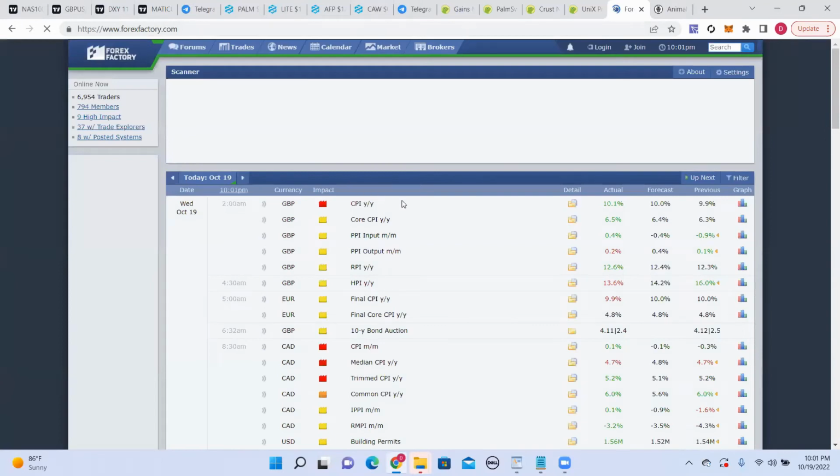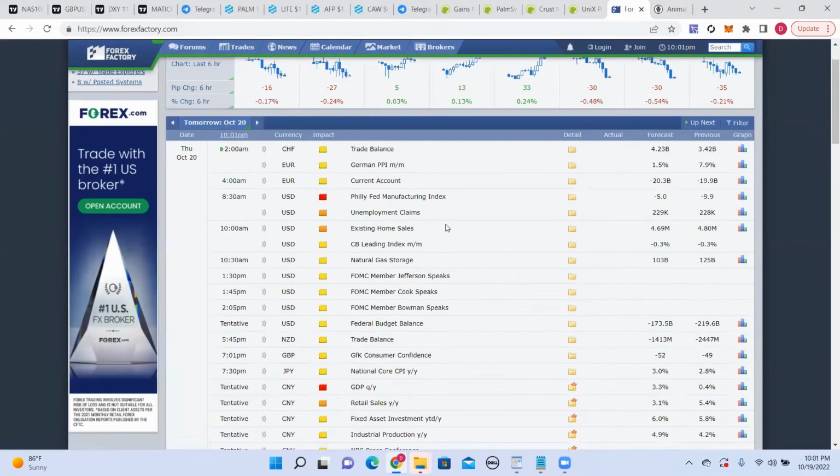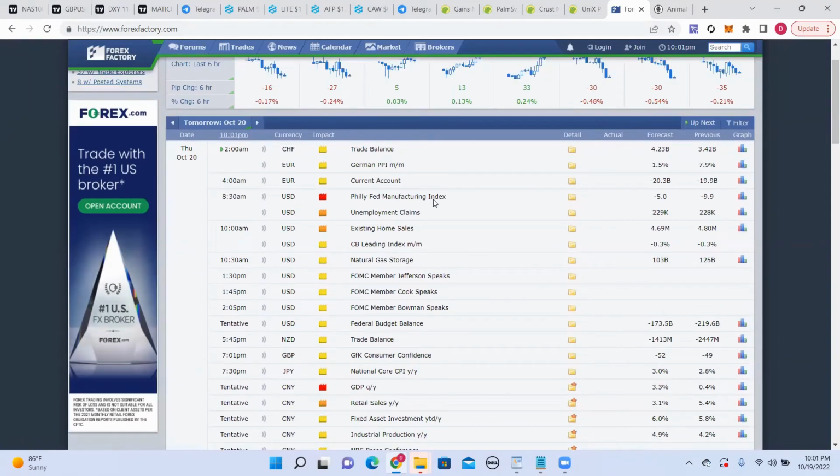Definitely check Forex Factory when you're trading Forex or the indices. So tomorrow, we have the Fed manufacturing index at 8:30, unemployment claims, and then existing home sales. So a lot of news happening between 8:30 and 10. So definitely expect some volatility. If you're new to the market and a little hesitant and nervous or don't have the confidence, you might want to avoid this time window.